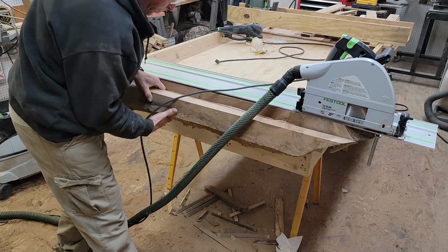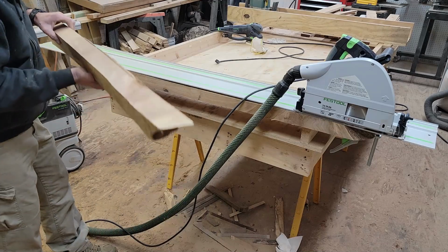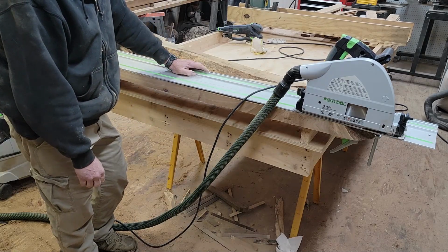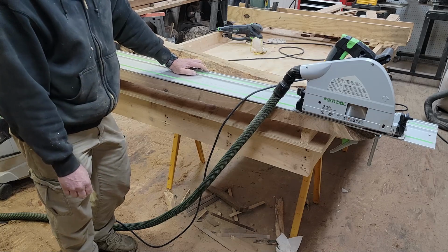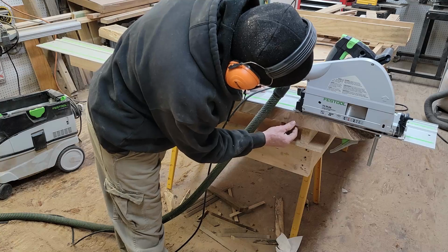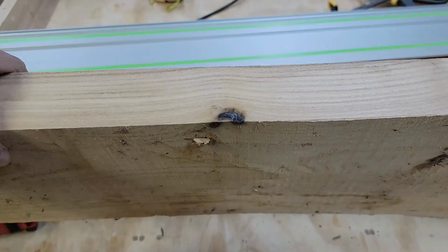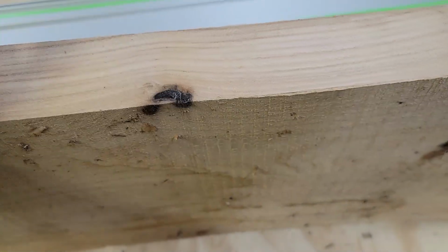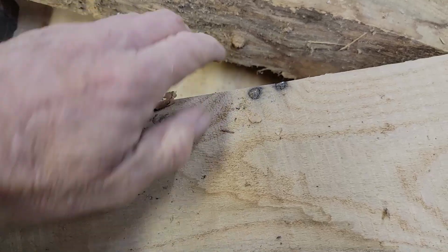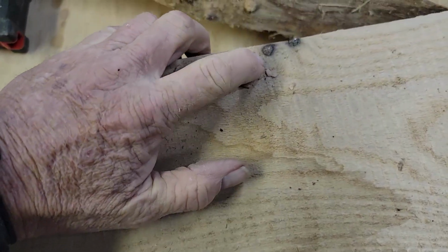See that? I'm pretty sure I saw sparks. Yes, I did. Big old hunk of metal in there. Anybody want to guess what Festool blades cost? They kept cutting nice. Made it through. That's an old bend over nail, folks. There was evidence of it here. I don't think I noticed when I cut that.